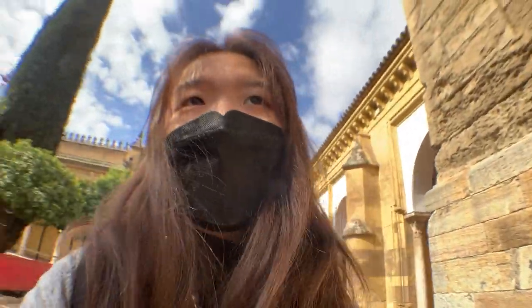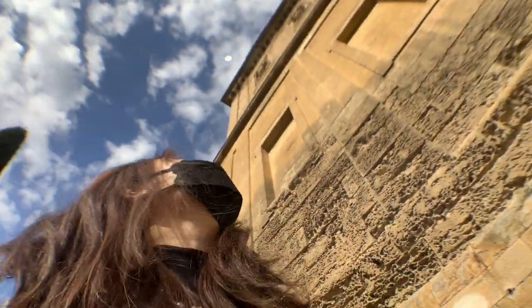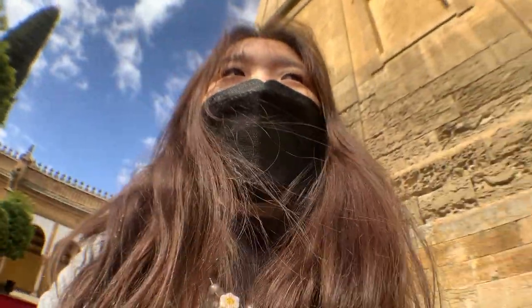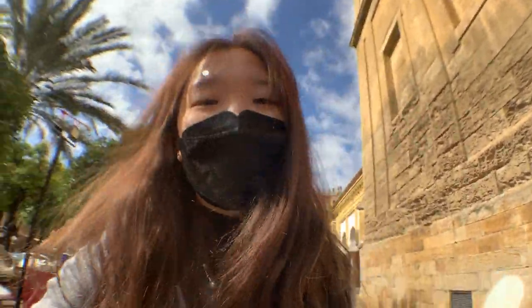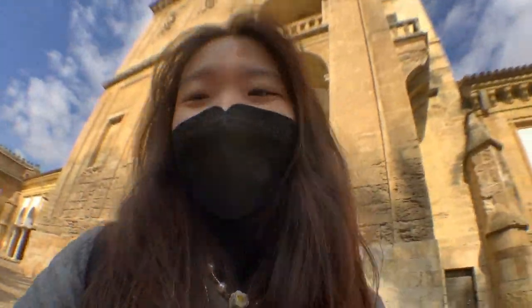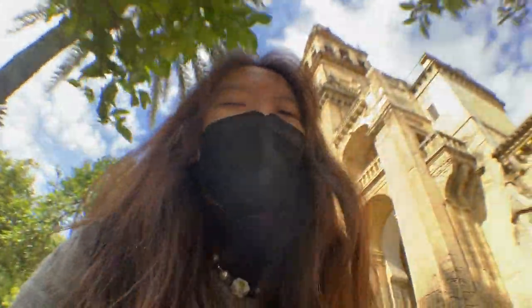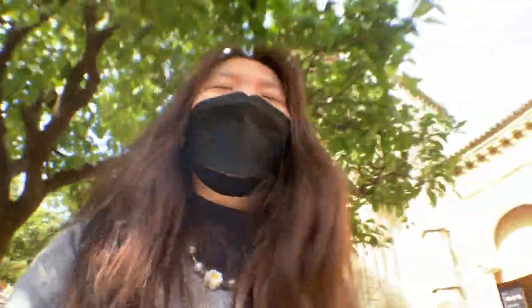So I'm entering the bell tower in the cathedral now. See the bell tower from here, but basically it rings every hour. My hotel being right next to the Mezquita and the bell tower, I hear the bell every hour. It's kind of annoying, but also somehow a little bit spiritual in a sense.